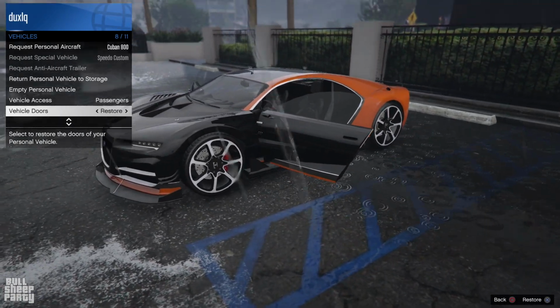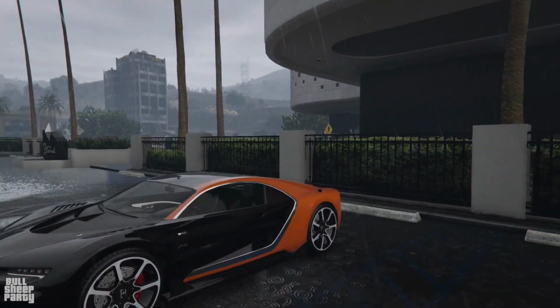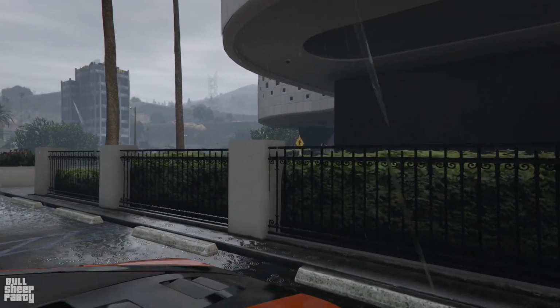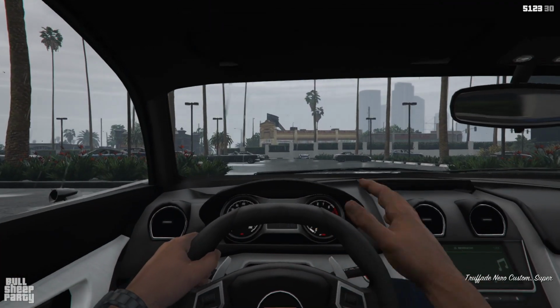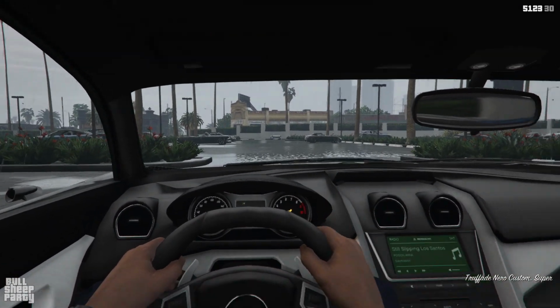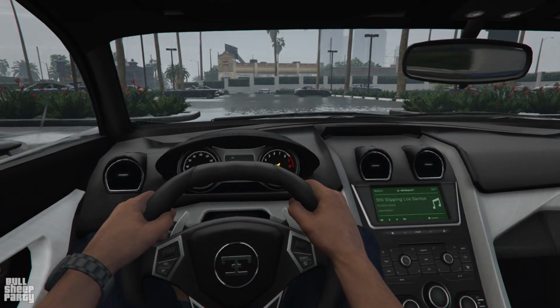And the question that's probably on your mind is, how much we're gonna be able to sell it for when we go to Los Santos Customs? I don't know, we'll find out in a bit, but first, let's check out the interior. And even though the interior doesn't match the Bugatti it's based on, it's quite nice. And I should probably mention here that it can only sit two people, one driver and one imaginary passenger.